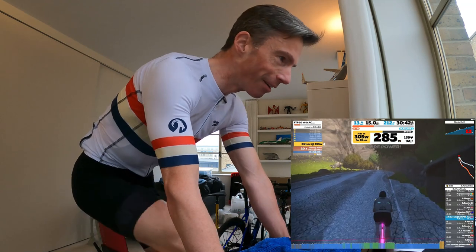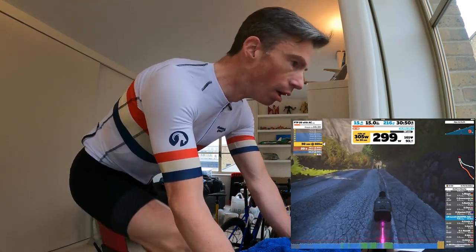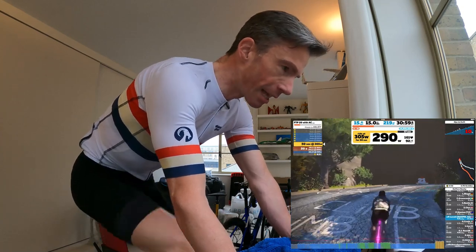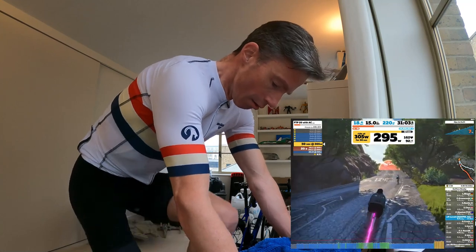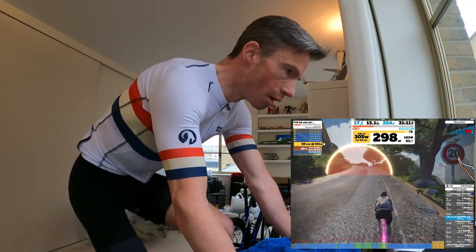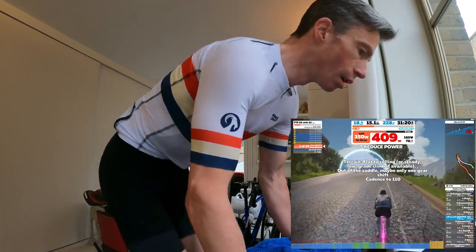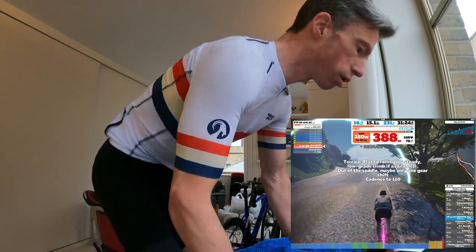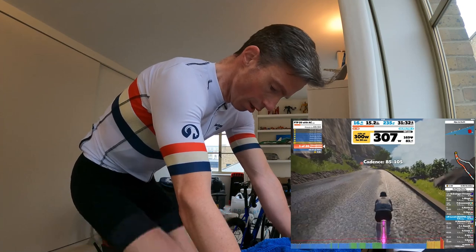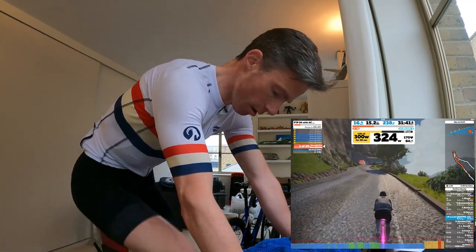Trying to find my equilibrium early on. A little bit below the power range here. Trying to ride with precision. This is very much power zone 6. Just getting used to the transition. Trying to figure out the gearing.